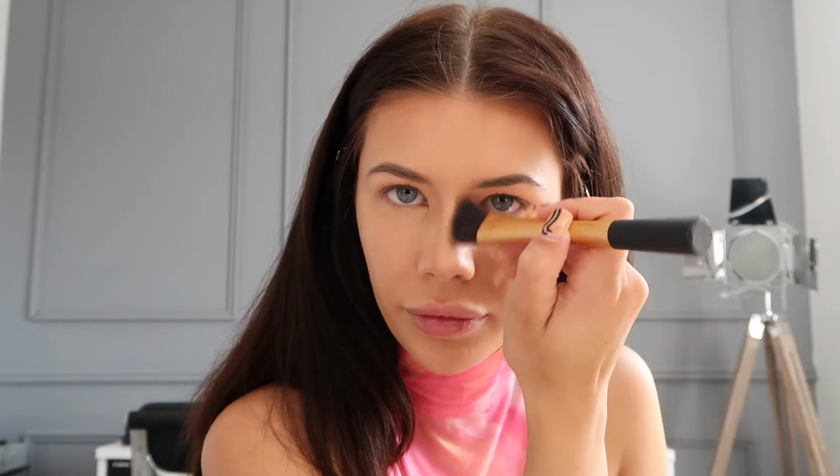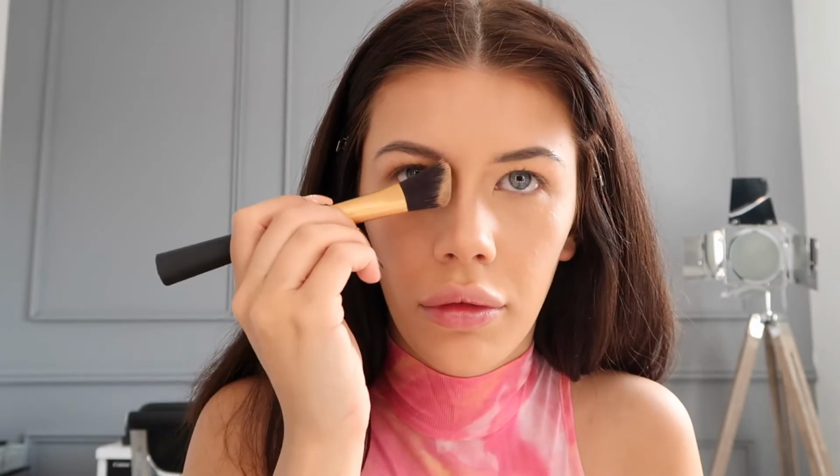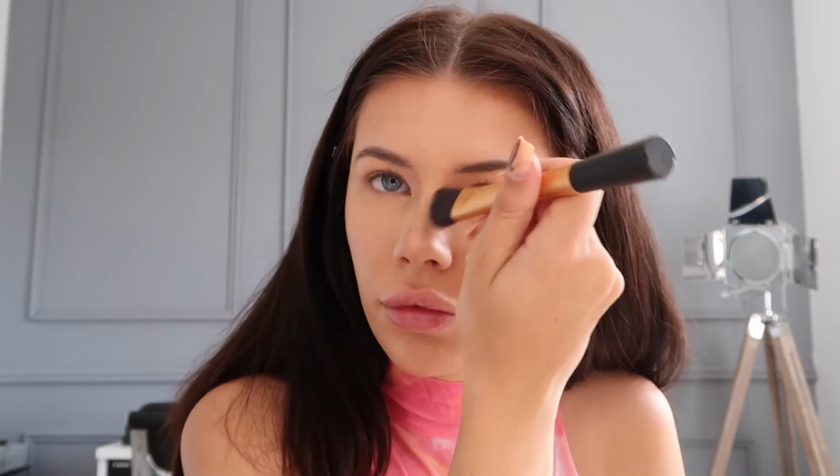And then I just go on the tip and basically cover the whole bit there to make it disappear. And then just under here.